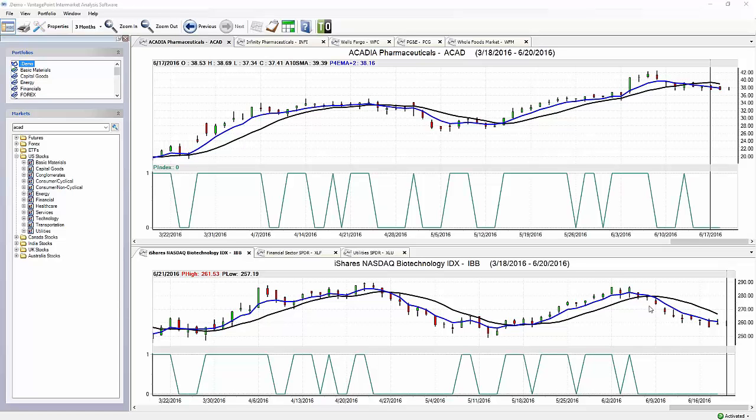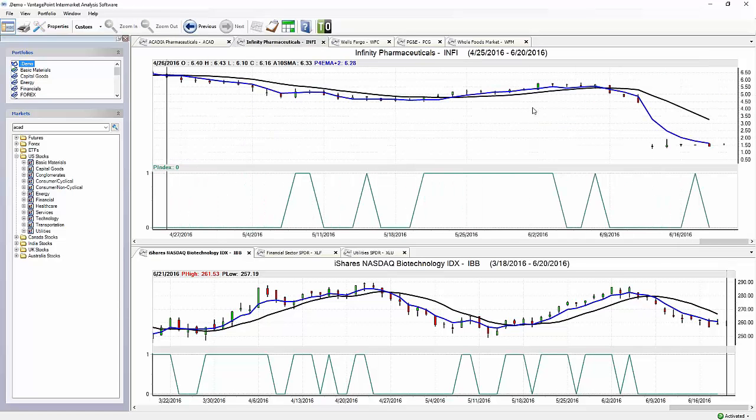You see we get this clear crossover to the downside, and this is what happened in Infinity. We really needed that clear confirmation around June 9th, saying, look, go ahead and look for shorts in these markets, and that has certainly been the appropriate play.